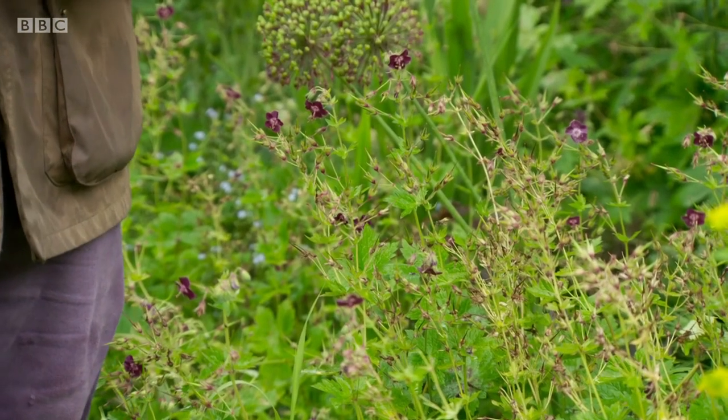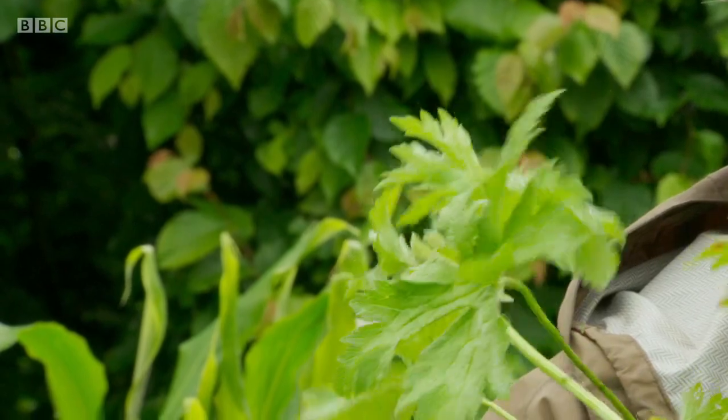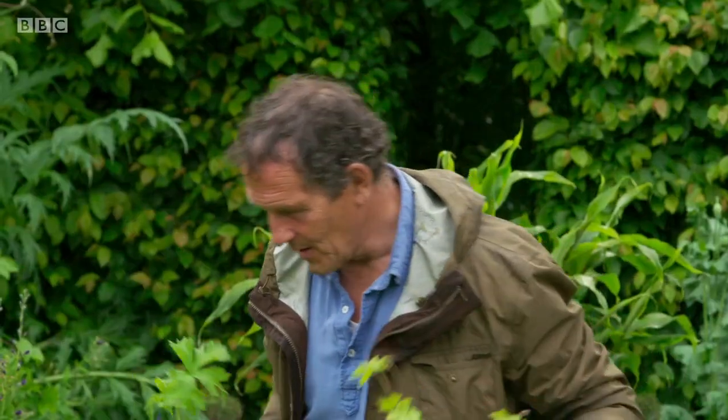And so unlike Geranium phaeum, which forms a sort of clump that takes space, this doesn't dominate the planting around, but works with it. So these two are ideal if you're growing them in a border to accompany other plants. Right.